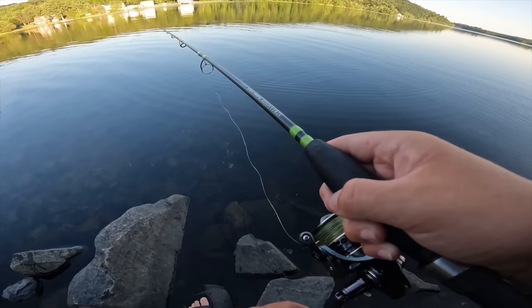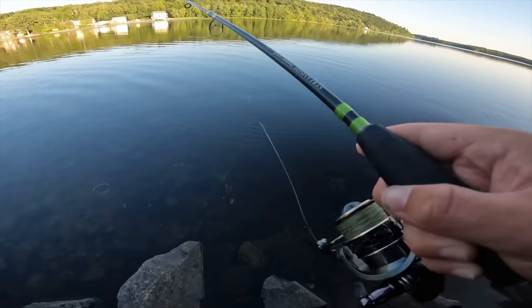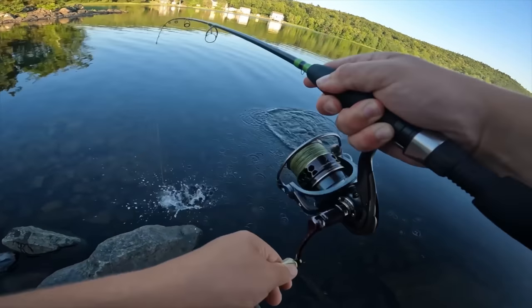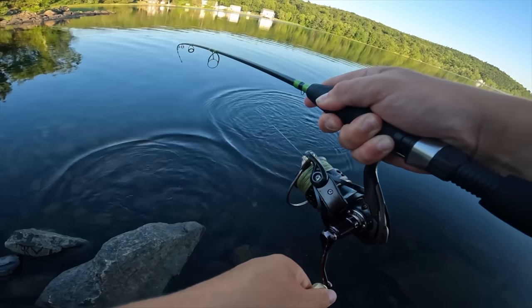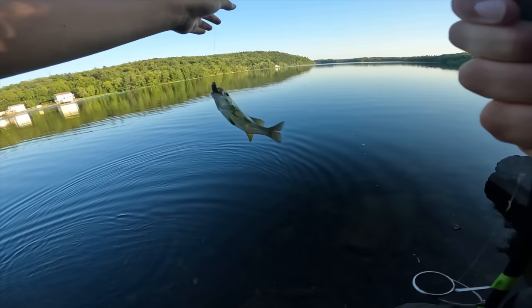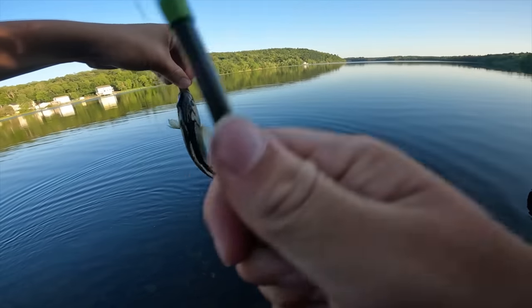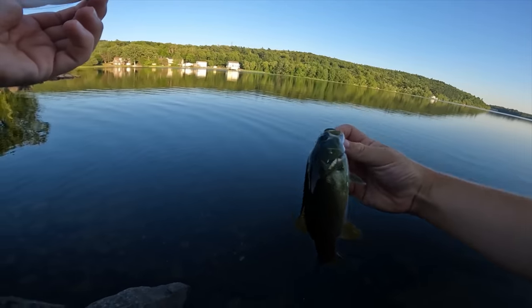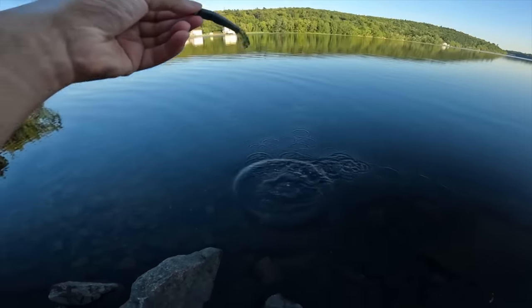I'm standing on some glass right now. Got one. Come here, buddy. Good little smallie. Good little Nova Scotia smallmouth, guys. See him another day. Hopefully when he's bigger.